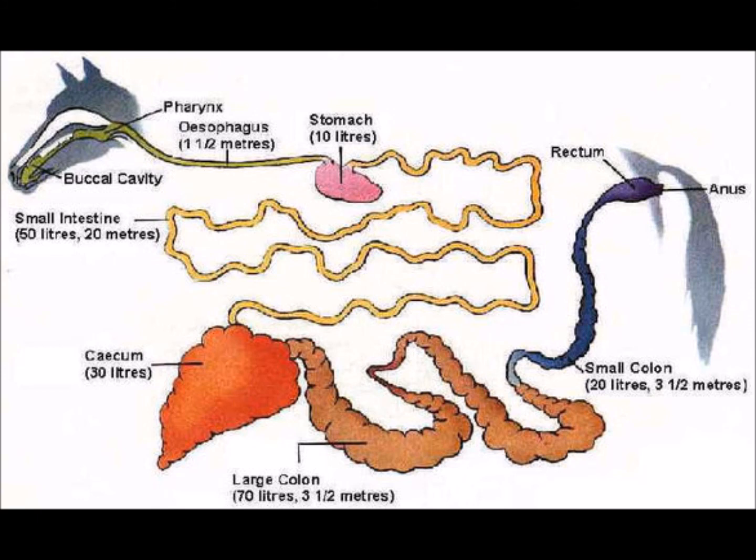What remains is mainly fibrous waste, which is formed into boluses in the rectum and expelled as droppings through the final sphincter muscle, the anus. During the digestive process, nutrients are absorbed through the walls of the small and large intestines into the blood to be distributed around the body by the circulatory system for utilization.